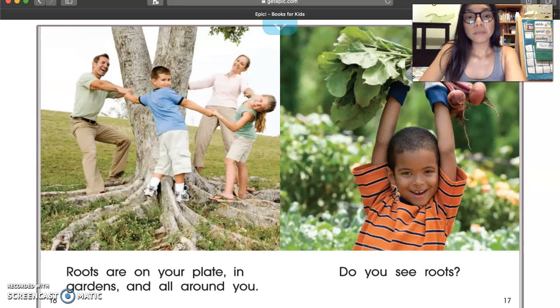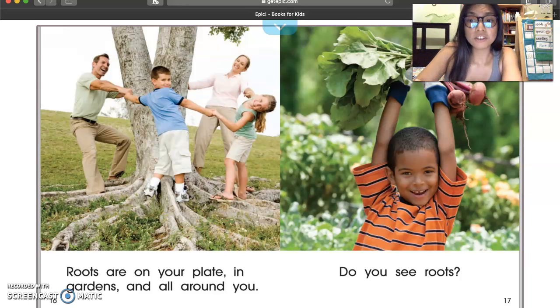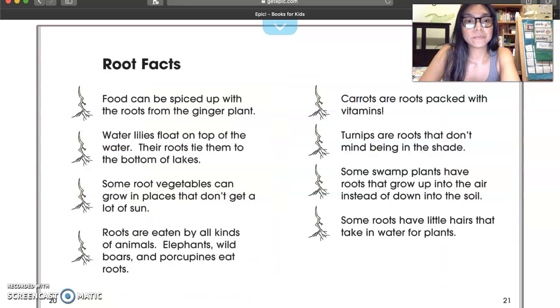Roots are on your plate, in gardens, and all around you. Do we see roots? Well, what other kinds of vegetables do we eat that are roots? What parts do we eat? That's a good question. We're going to figure it out. All kinds of roots. So we have big roots, small roots, roots that hold up plants, roots that store water, roots that climb, and roots that people eat. Okay, so those are all the kinds of roots that we see all around us.